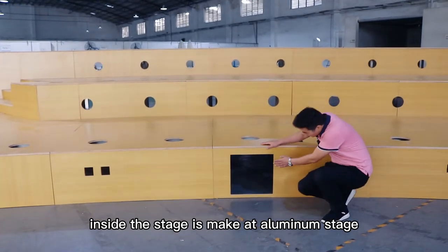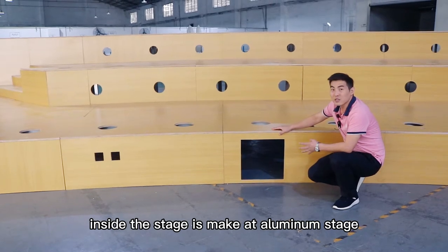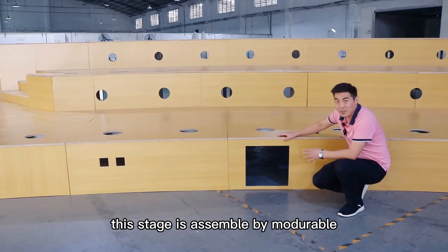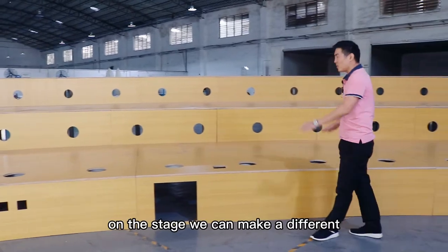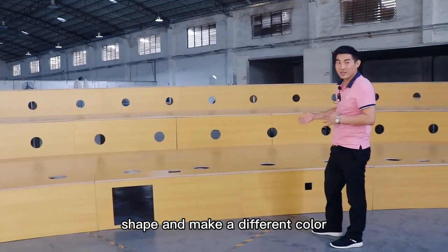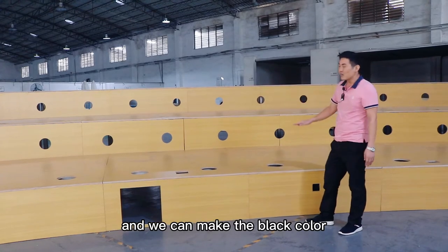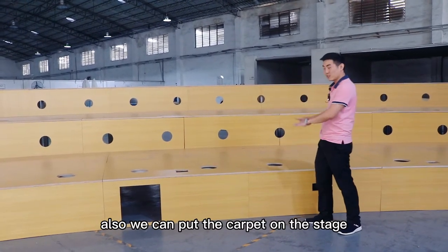Inside, the stage is made of aluminum. This stage is assembled by motorboat. On the stage, we can make a different shape and a different color. You can see this is a wooden color, and then we can make it a black color. Also, we can put carpet on the stage.